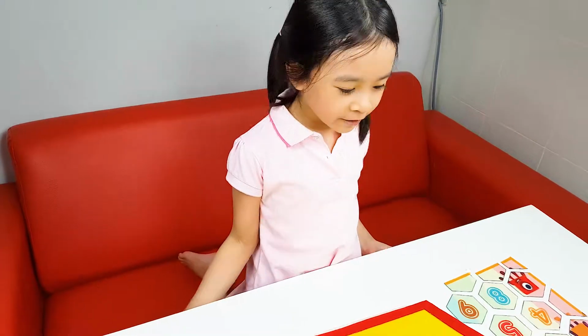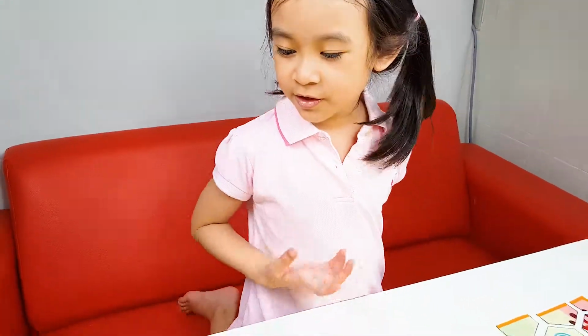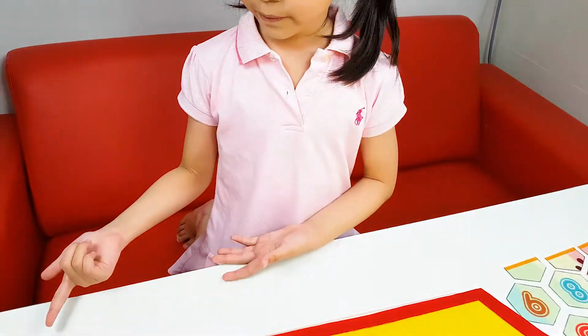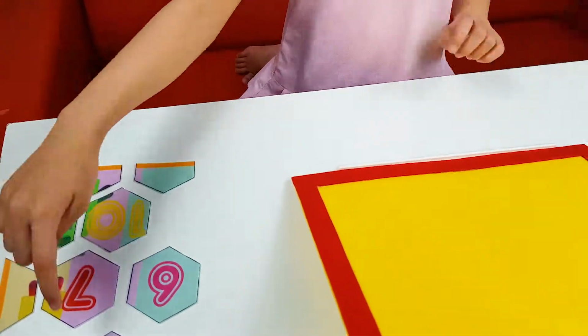Today we're going to do number blocks from 1 to 10 puzzles. Yeah, we're gonna play puzzle. Number block puzzle, all these pieces. You can see the number blocks. 1, 2, 3, 4.